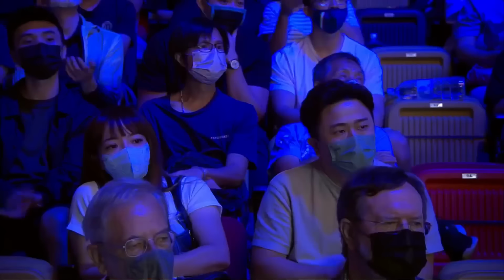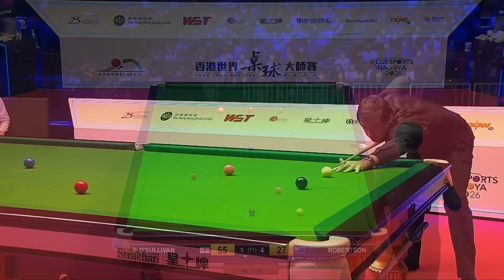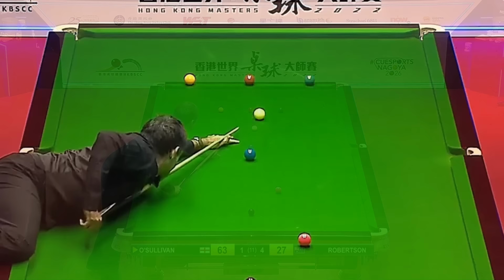Forty-six. 47. Well, he was out in the cold in this match, wasn't he? 54. 55. Sullivan needs this red, and he's pulled one back. He's still in trouble, but 62. It was looking like 5-1 at one point.